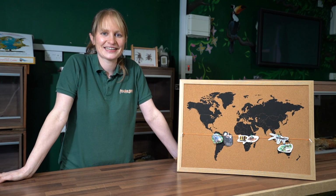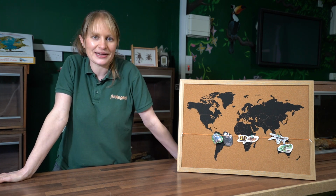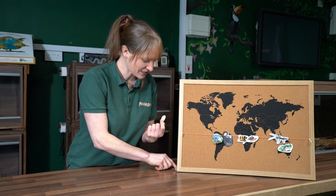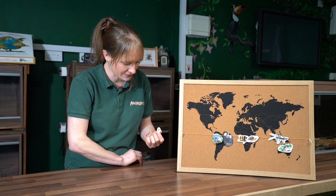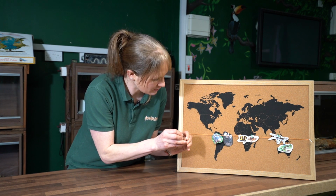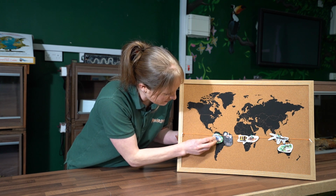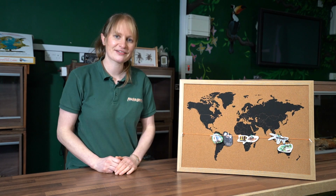So here we are back in the handling room, and just like in our other sessions, we're going to be adding the animals that we've met today onto our world map here. So I've got a small picture here of a blue and gold macaw, the first animal that we met today, living high up in the emergent layer of the Amazon. So let me just pin this one on. We'll pin it kind of with the tortoise here from the same part of the world, different layer of the rainforest, but we can see they're from South America there.